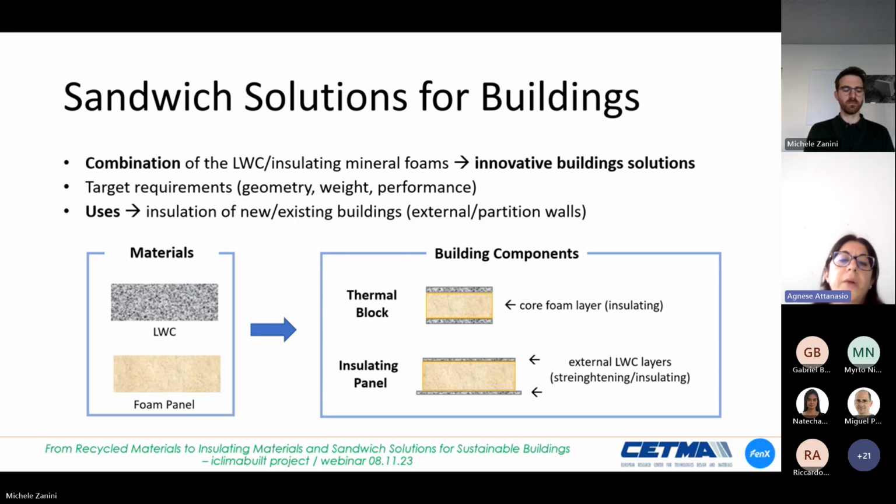We started from the geometry required, from the maximum weight, the performance required, especially in terms of thermal performance, since our components have as main feature the thermal insulation of buildings. We started from these requirements and we designed our solution, which are, as mentioned before, intended for insulation of new or existing buildings, and can be used for external or eventually also for internal partition walls.